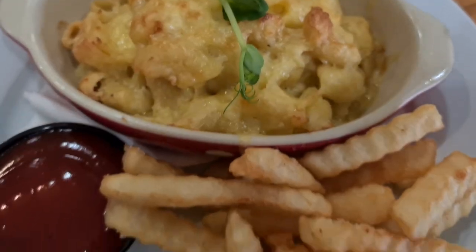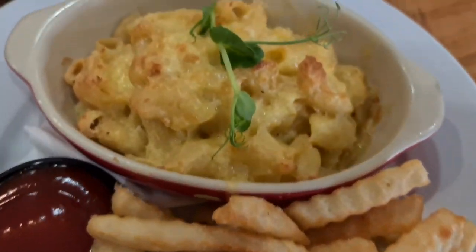Everybody, so I got the macaroni meal with chips. $7. Can I have a chip with me? So I got the $7 macaroni meal with chips. And that's the macaroni. Delicious.